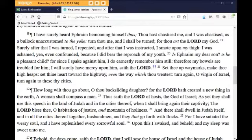I have surely heard Ephraim bemoaning himself thus, Thou hast chastised me, and I was chastised, as a bullock unaccustomed to the yoke. Turn thou me, and I shall be turned, for thou art the Lord my God. Surely after that I was turned, I repented, and after that I was instructed. I smote upon my thigh. I was ashamed, yea, even confounded, because I did bear the reproach of my youth.